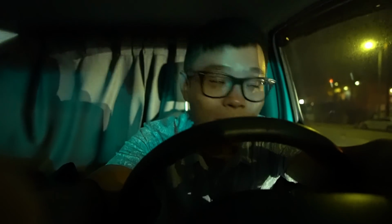So there's an ungodly amount of traffic as everyone's just pouring out, leaving all at once. And I get to walk 10 minutes and be at home and get to not have to drive after coming to the concert. I think that's pretty amusing.